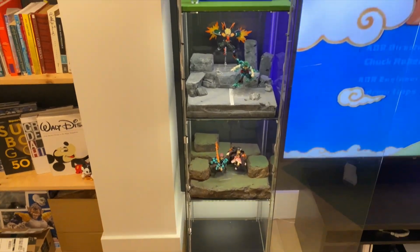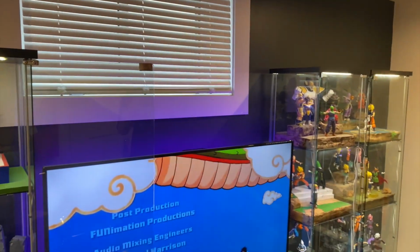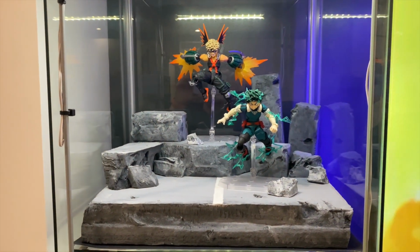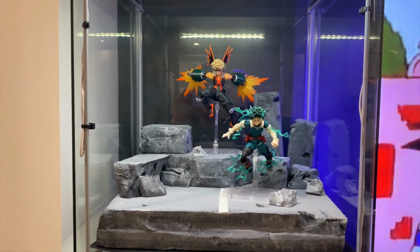I'm gonna put Naruto down there with the Figuarts line. And then we jump over here to the Dragon Ball Z stuff. I figured I might as well show it. I won't talk about it for much, but here's my little MHA setup. Hasn't changed from the last video, I don't think.